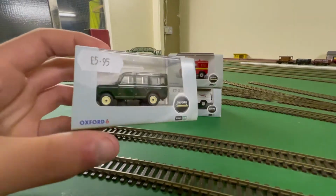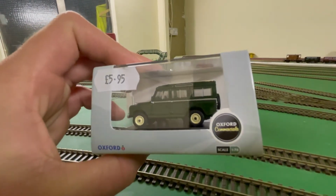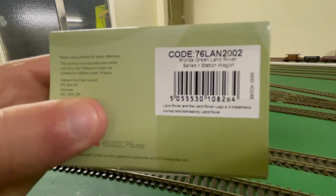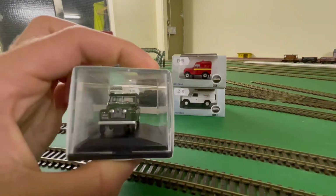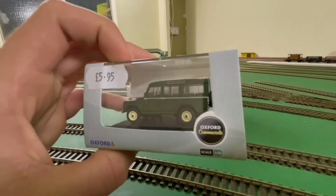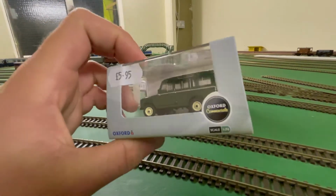It is basically just a plain green, long wheelbase Land Rover. It's a Series 2 station wagon, and I just like it. They're just great cars. And yeah, I had to add that one to the collection.